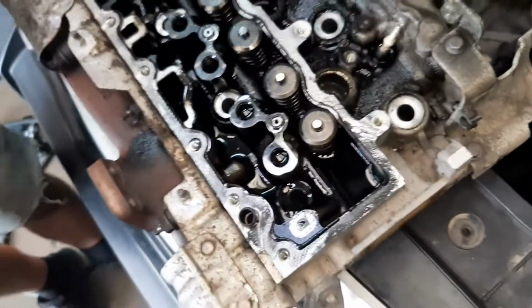Let's have a look at the valves then. I could do with putting this on something. Buckety.